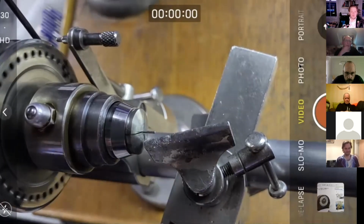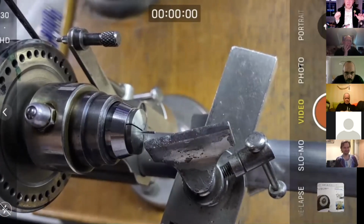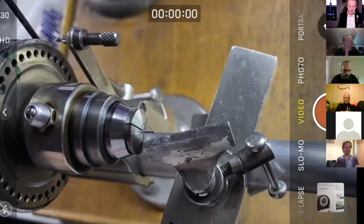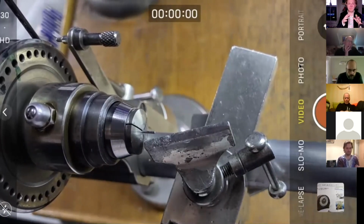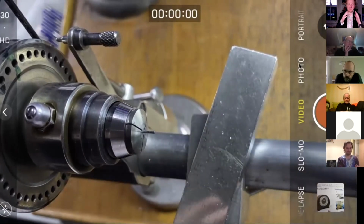There we go. So I've just put a little bit of relief immediately behind the head there. I know you can't really see, but I'll move the camera when it comes to the drilling thing. So we've got our cone on, we've got our relieved bit. Now what we want to do is to file 2 flats.